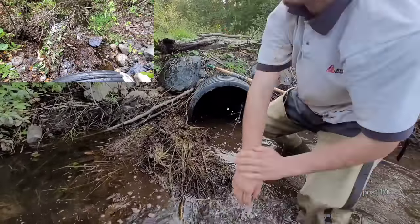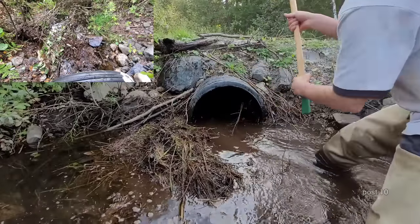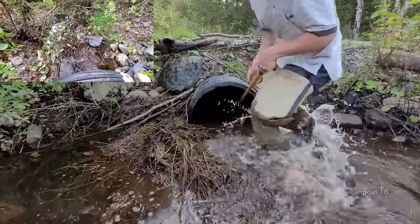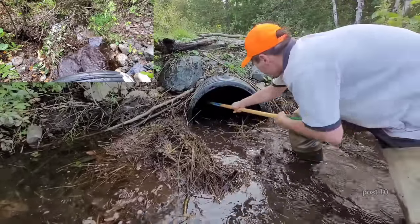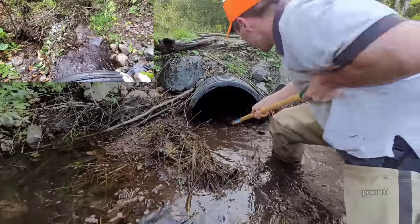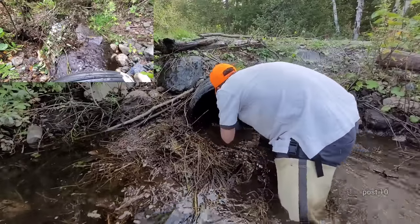When that thing cracked, it blew my eardrum. Kind of hurts now. Slide, slide, slide! Come on.